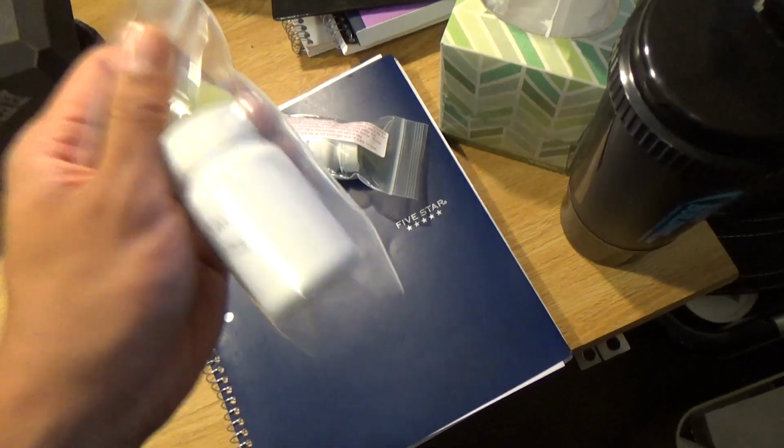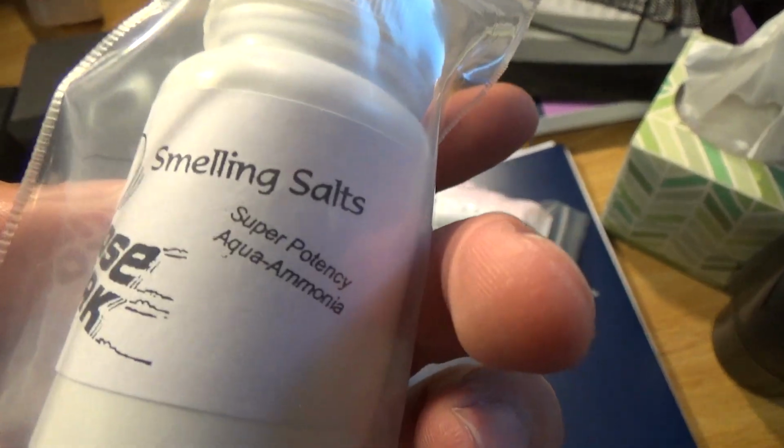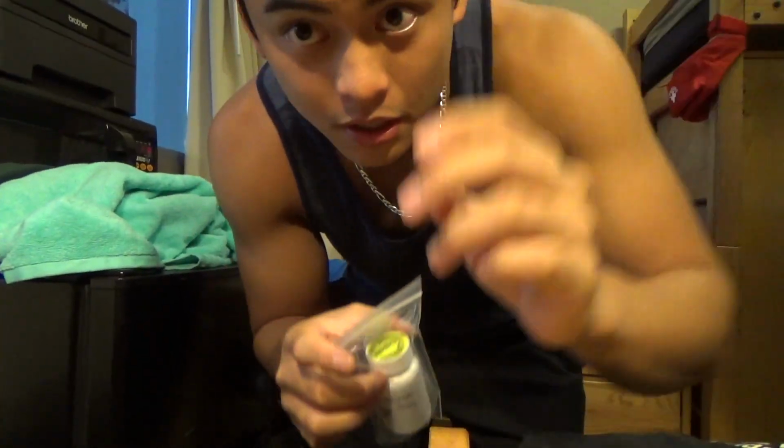And also we got these nose torque smelling salts, aqua ammonia, super potency. You know those, when football players pop those capsules and sniff them before they go out? That's what this is, but this is in the crystallized form in the bottle. So I actually tried these out.